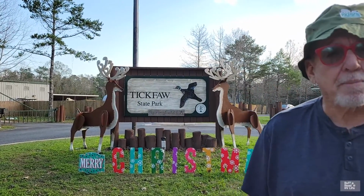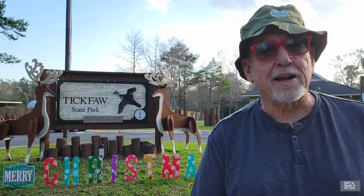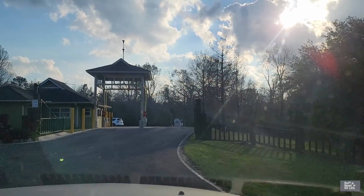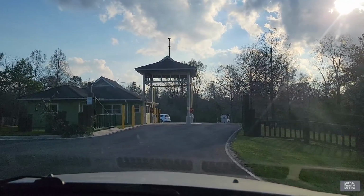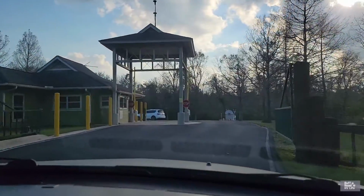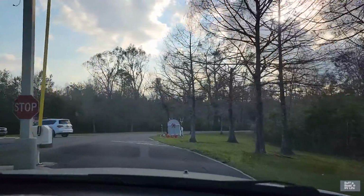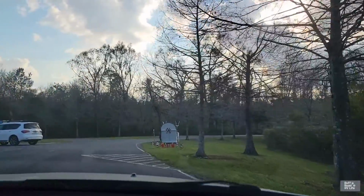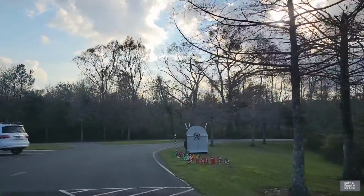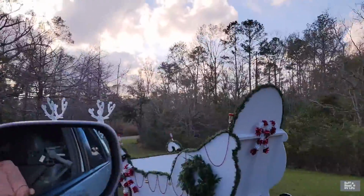Well, we are at Springfield, Louisiana at a state park called Tickfaw State Park. We're going to give you a tour of this park and let you see what it's all about. There is the entrance station. We didn't even have to get out of our RV. You just pull under that big thing. They're starting to put decorations out. It's so pretty. There you get all checked in, get your papers and your car tags.